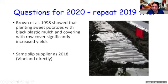So this is a picture, a close-up of what one of our plots look like. And then in the background, you can see a plot that didn't have any cover on it. And again, we were working with Radiance, which is the variety provided by Vineland.